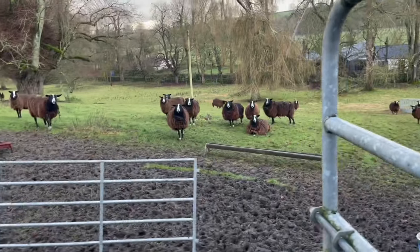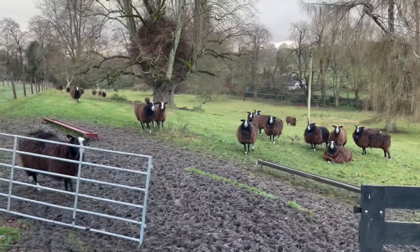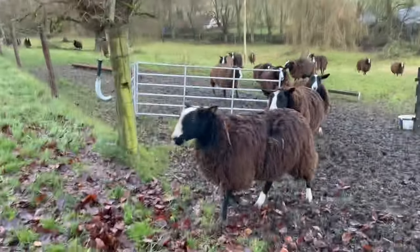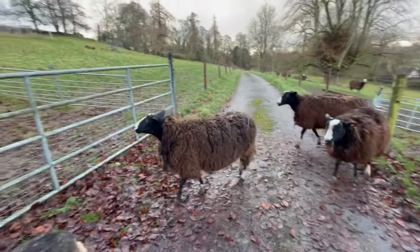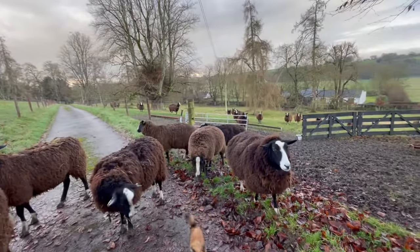Come on, girls. They're not charging. Come on, girls. Woo! Come on. Come on, girls. They want to go in. No, you're not going up there. You're going to be grazing the long acre. Come on.